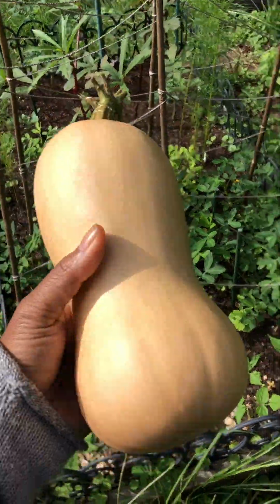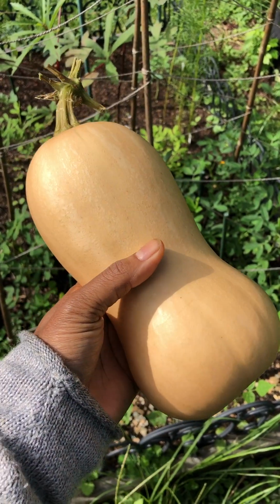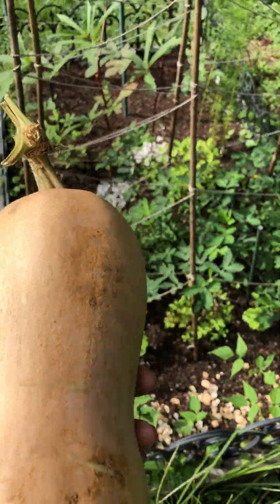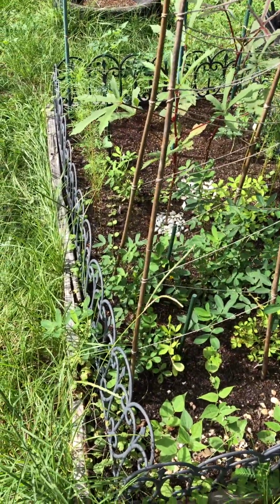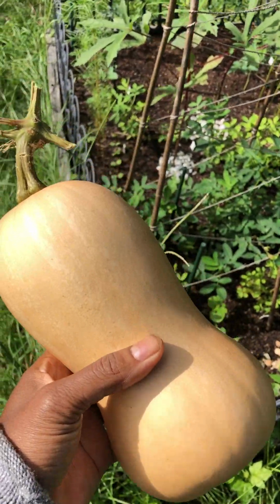Wanted to start off by showing my beautiful butternut squash that I harvested yesterday. I'm so proud of this. Forgive me, guys, for my voice. I don't know what's going on. I sound so hoarse right now, but oh my gosh, it's bittersweet because I should have had two of these.